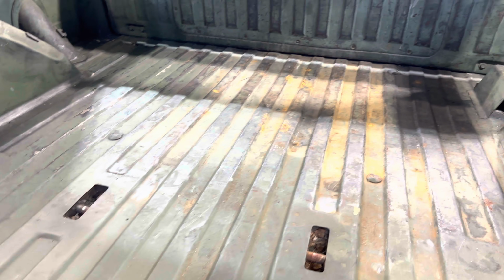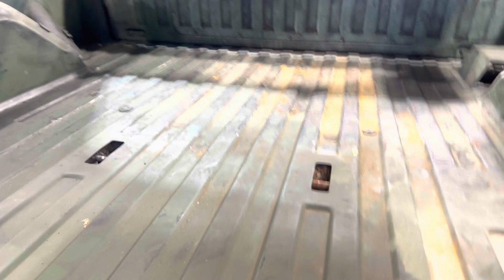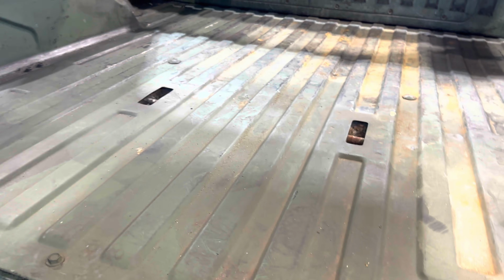I do have some cracks in the floor. Once again, pretty normal. The rest of the bed looks really good. Looks like something heavy was dropped at the back because you can see a little bit of a dip in the floor, but this was a military truck. I'm sure it was used.